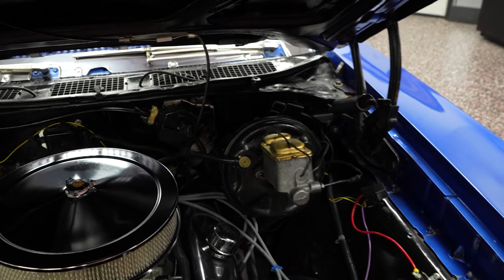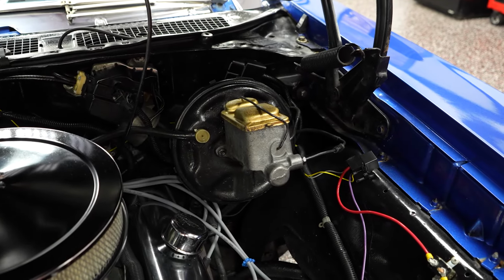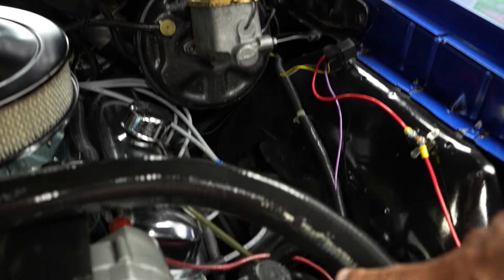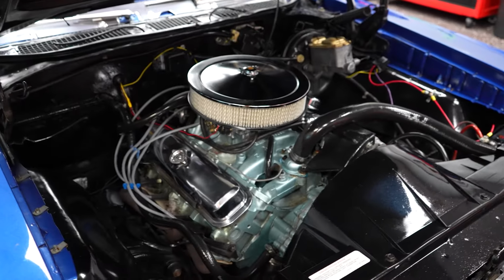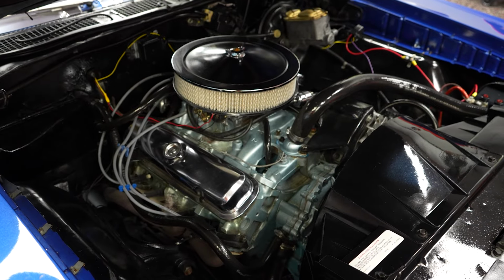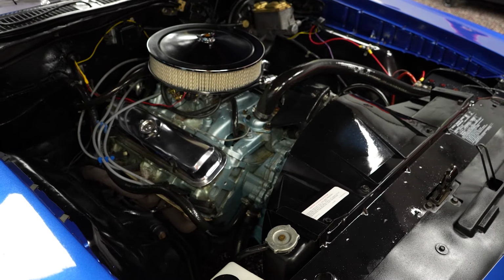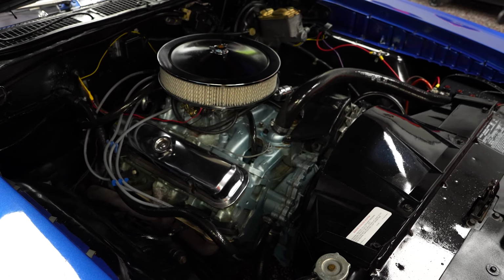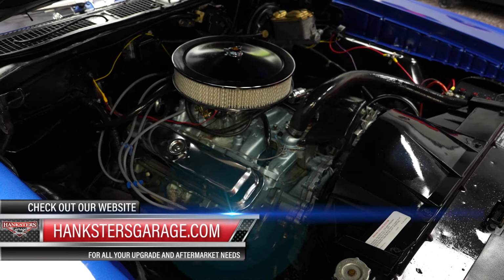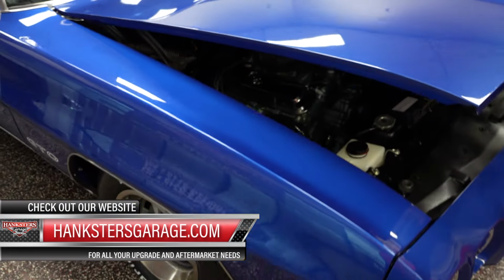so that you can break that down if you would like to. The power brake booster there on the driver's side firewall tells you the car is equipped with power brakes. And of course, we have a power steering reservoir because the car is also equipped with power steering. When you are looking at any piece of our inventory and you're wondering if the car has air conditioning or not, you need to look at if there is an AC compressor, and if there is, if it's hooked up and it actually functions. This car does not have AC, however, the guys at Hankster's Garage can certainly help you out with that if you would like. They can get you a price to add air conditioning to this fabulous GTO.